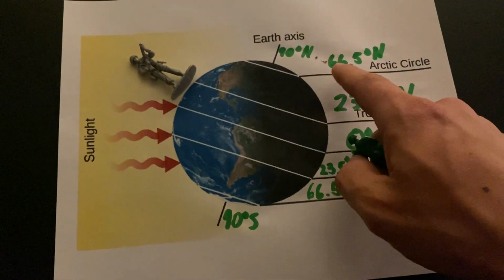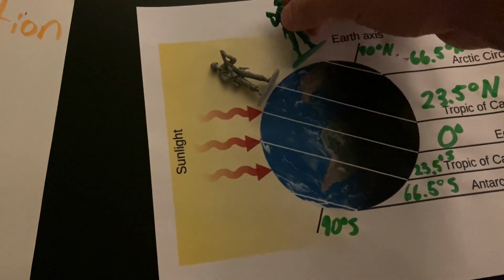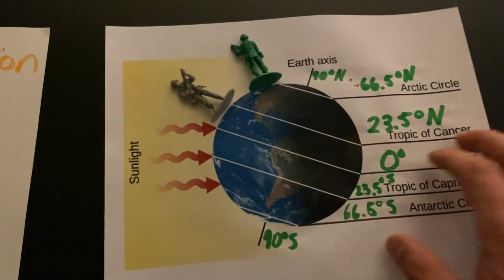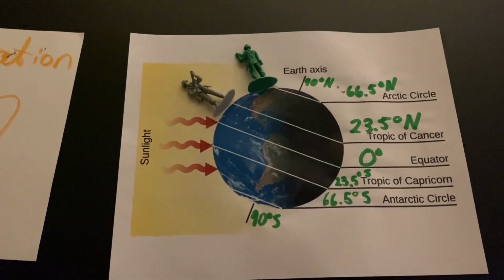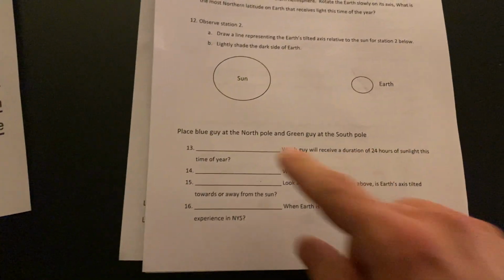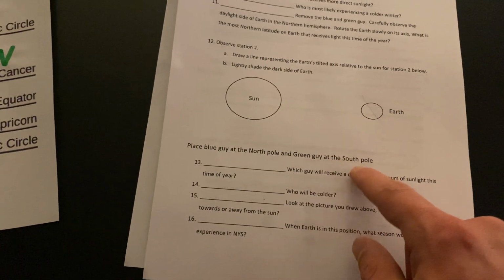And green guy is going to go at 60 degrees north. So 60 degrees north is just beneath here, and again, I'm going to put him in the sunlight side. And based on this, you should be able to answer those questions. You may want to pause the screen. And then down at the bottom of the lab, once you get here, we're going to place blue guy and green guy on the South Pole.